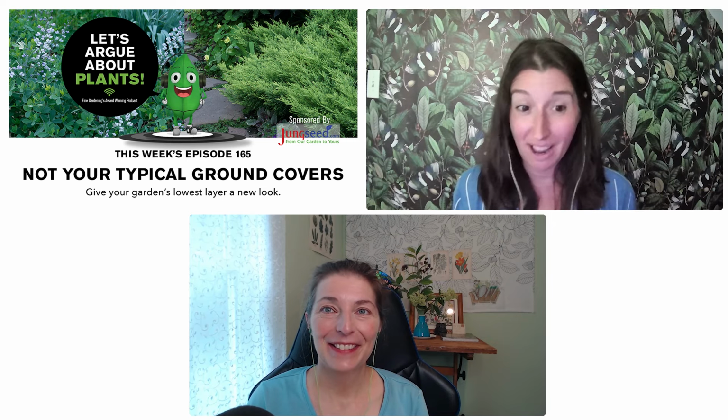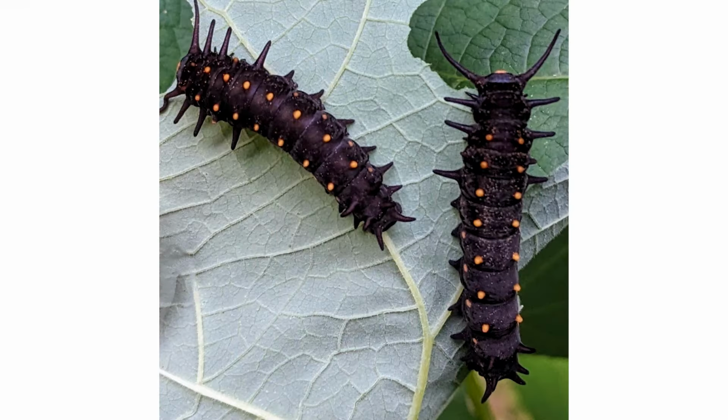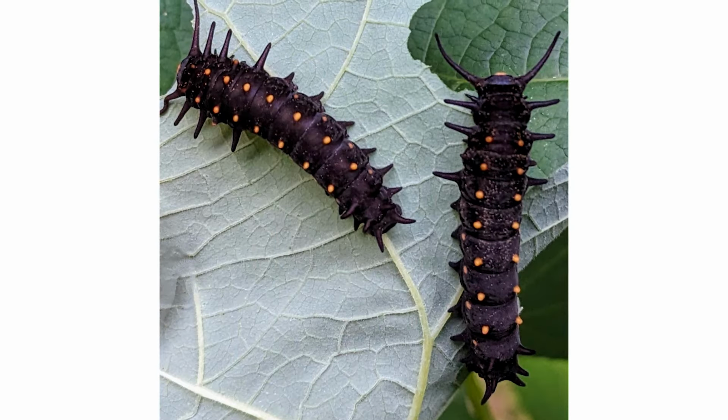And so far they haven't touched mine, but this is the first year I've really dealt with rabbits, so I'll report back on that. But in the research, it said both rabbit and deer resistant for this wild ginger. I would say the coolest thing about this plant is that it is a larval host for the pipevine swallowtail butterfly. So I decided that I had to put a photo of the pipevine swallowtail caterpillars on our show notes.